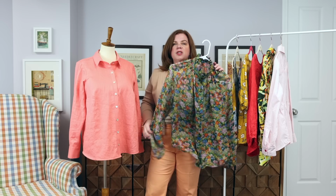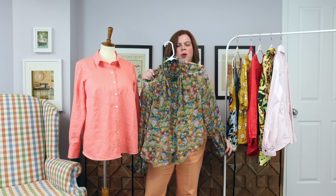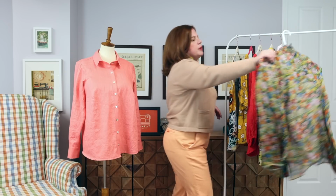I actually may try wearing this more in the fall when I can pair it underneath a sweater. So when it doesn't, I don't mind if it's clinging to my body because I've got something over it. It's staying in my closet for now, folks, but the jury is still out on that.